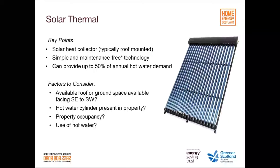From those, there's a flow and return pipe to your hot water cylinder, which will usually need to be renewed as part of the installation, and a small electric pump connected to a thermometer, which will run and circulate heat to the hot water tank as it collects on the panel.